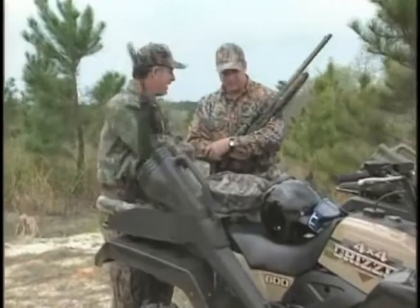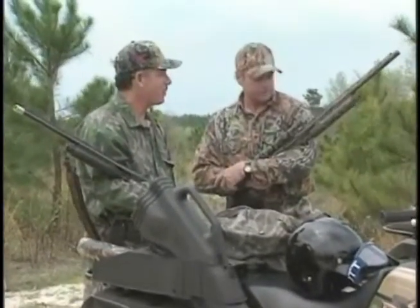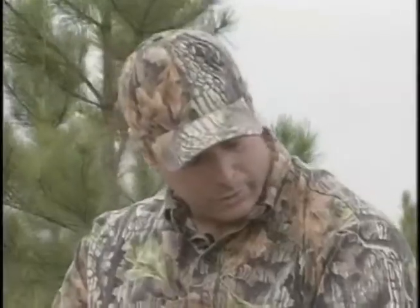Are you ready? Yeah, man, I'm ready to get at them today. Excellent. That's a good-looking gun you got there. Oh, thanks. It patterned real well. I like that camo job on it. Yeah, that's one of the things I like about it. It took a little while to get used to the scope, though.